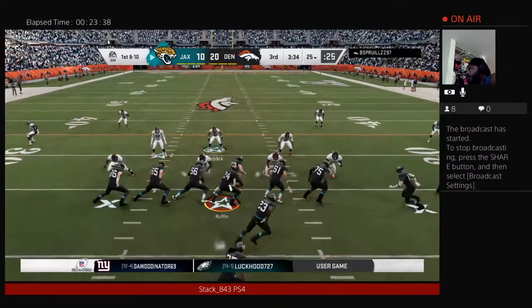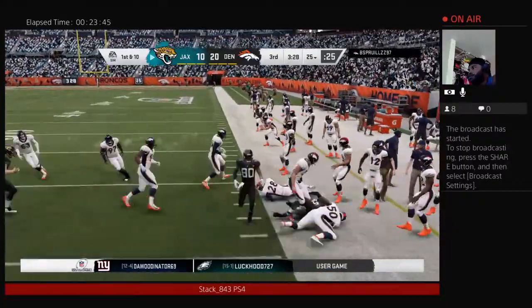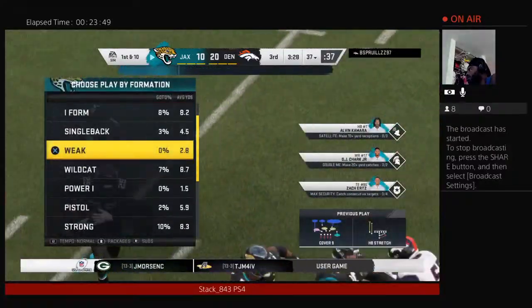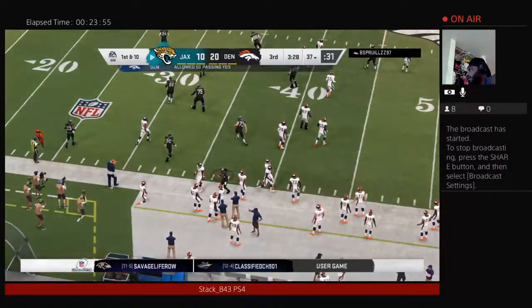Put the ball back in your hand, Coles. On first down, Coles. The Jags picking up the first down there, a gain of 12. You know, despite the score, I think they got to like where they are here. They're on the road and just one big play away from getting right back in this game.